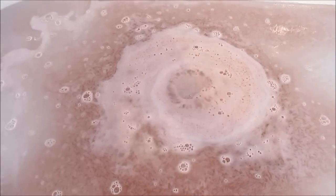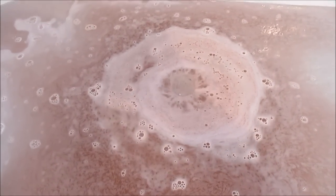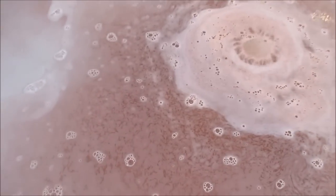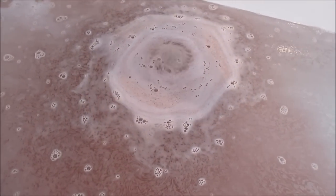So yeah, be sure to go and check out my buddy and support his Etsy shop. He makes fantastic bath bombs. I mean, this color is gorgeous. I don't even know how he got this beautiful dusty rose color, and I'm a fan of dusty rose, you guys know that. So yeah, this is gorgeous. Look at that. Pretty.